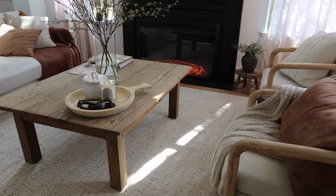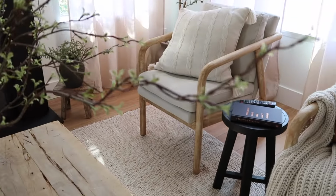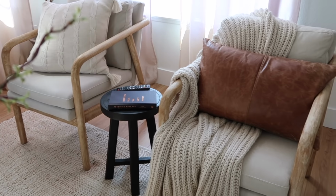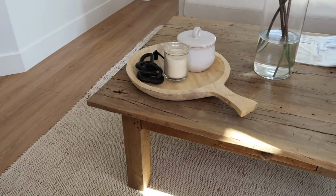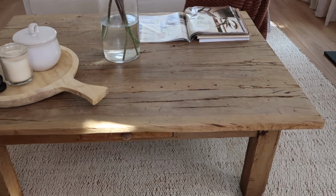On the right side, we have 2 accent chairs. Those are from the Target collection as well. I believe they're Threshold, and they're about $200. And then right on top, I have this beautiful genuine leather lumbar pillow that I got at Home Goods. And then right next to it is my coffee table, which so many people are always asking about.